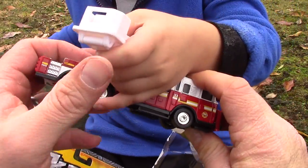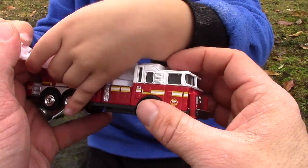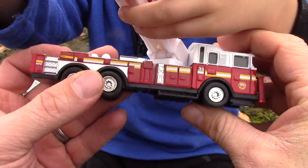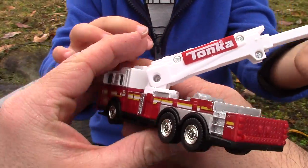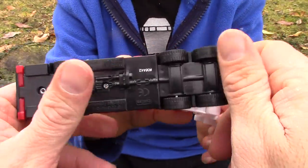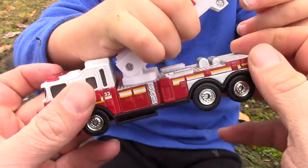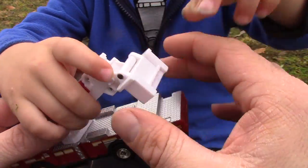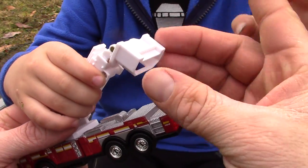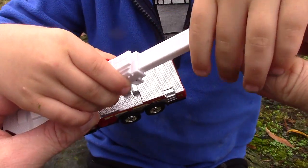Look, let's let everybody see it. Oh, it reaches. What color is this truck? It's red. And white. Does it have wheels? Yeah. It's got six wheels. Wow. Does it extend? Yeah. Whoa. Is that for rescuing cats? Yeah, from the trees.